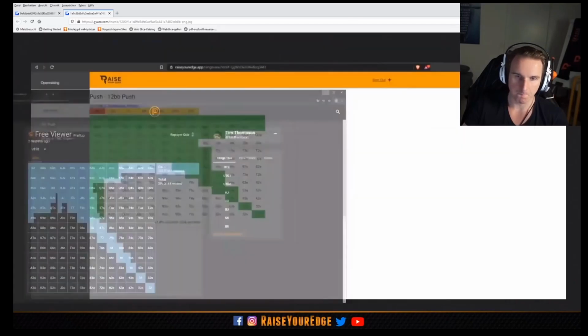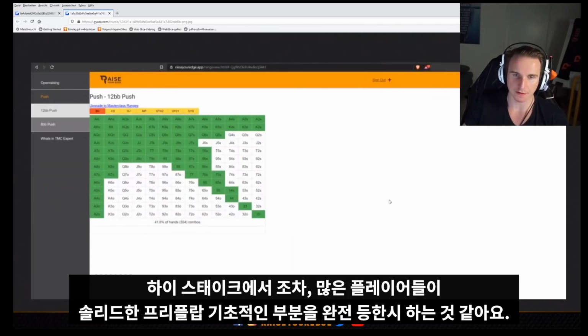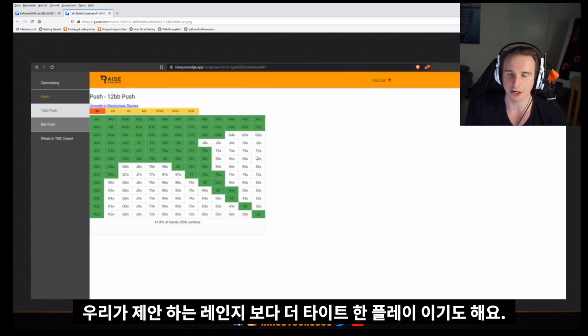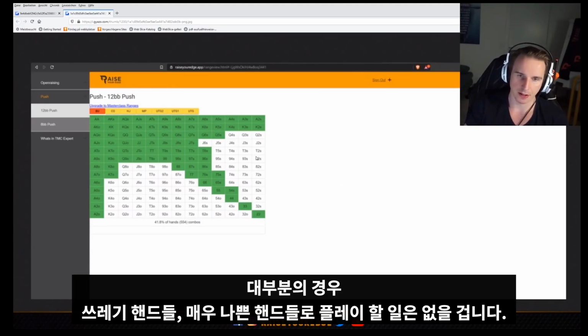And I think this is something that even on high stakes, I feel like a lot of players totally neglect solid pre-flop fundamentals. Especially for low stakes, it's totally sufficient to just play good hands, even play tighter than the ranges we suggest, and then most of the time you're not going to end up having trash hands and not know what to do with those very, very bad hands.